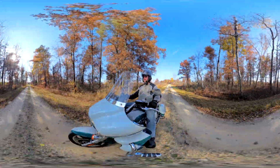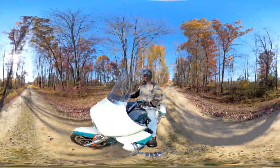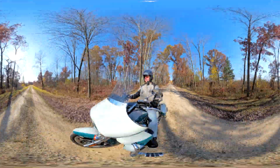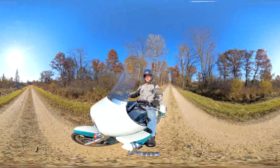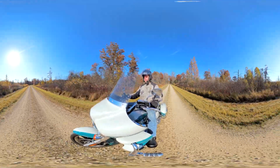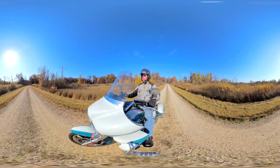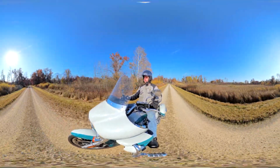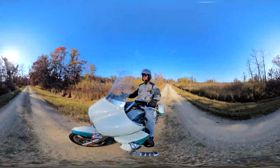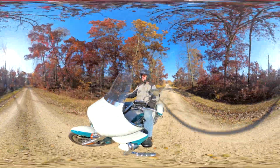I was wearing my leather jacket. This is what, my 7th Rustic Road I've done today. 7. Yeah, 5 plus 2. And I ended up taking off the leather and going to my textile. I was just getting so warm. But I think this is going to be my last Rustic Road for the day.